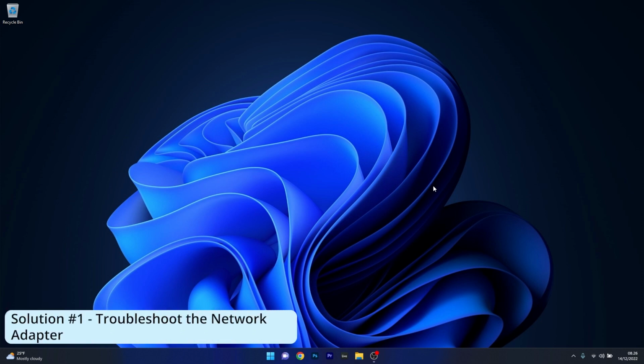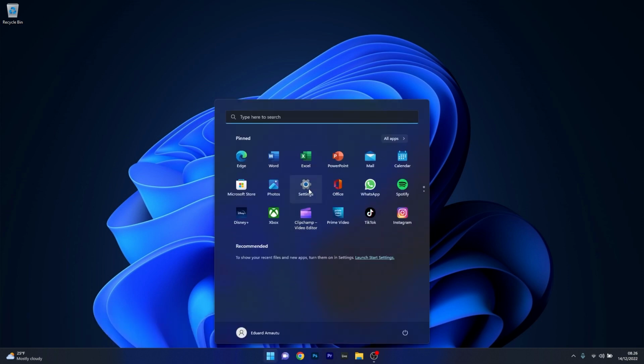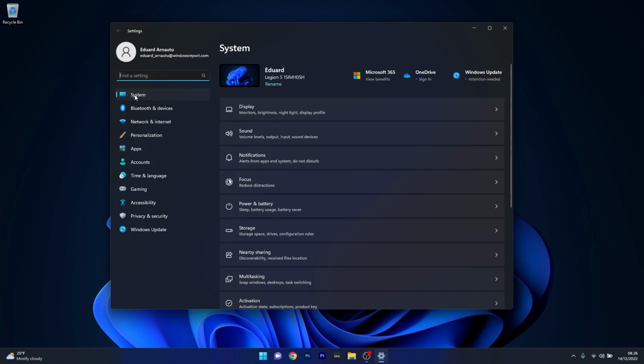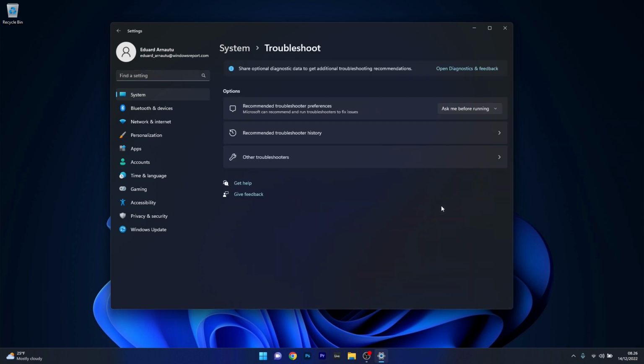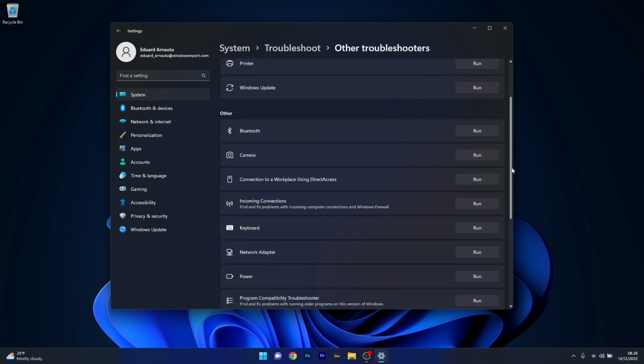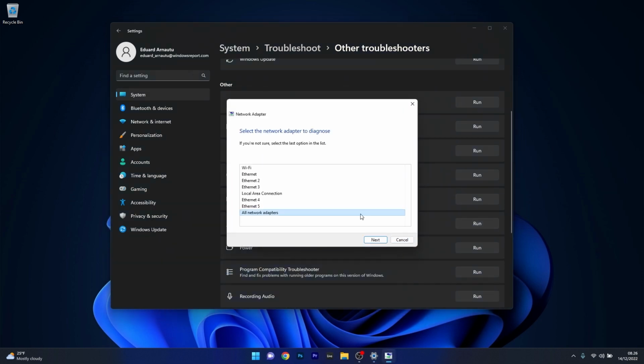Otherwise, the first solution that you should always take into consideration is to troubleshoot the network adapter. Now, to do this, make sure to click on the Start button and select the Settings icon, and then on the left pane click on System, and afterwards on the right side scroll down until you find the Troubleshoot category and click on it. Now in here click on Other Troubleshooters, and afterwards scroll down until you find the Network Adapter category and click on the Run button next to it. In here, select all network adapters and then click on Next to have it diagnosed by Windows.